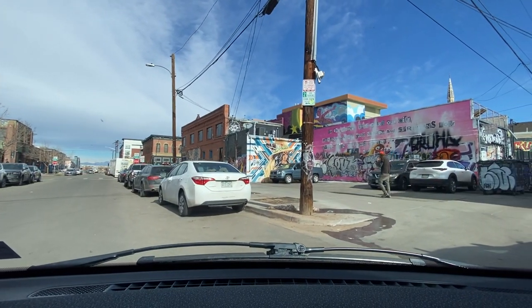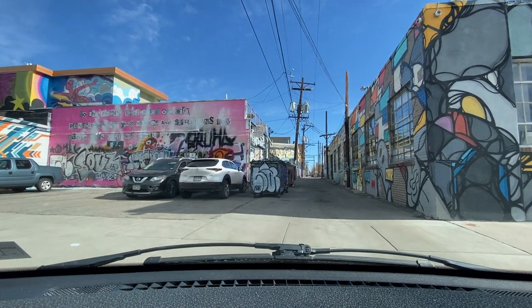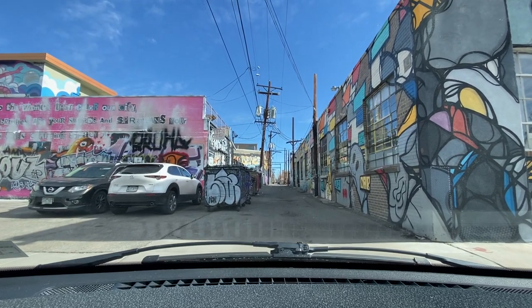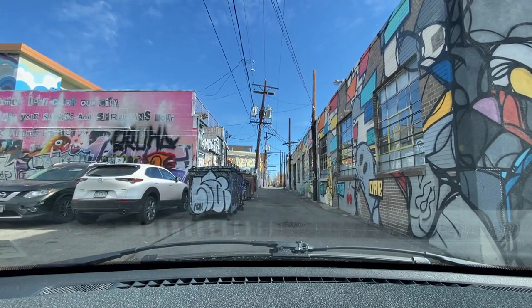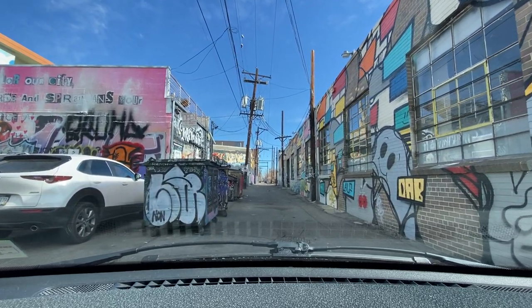Look at, wow. I'm actually going to go through this alley. The alley drew me in with all the artwork. Look at this, guys. What a beautiful little alley.